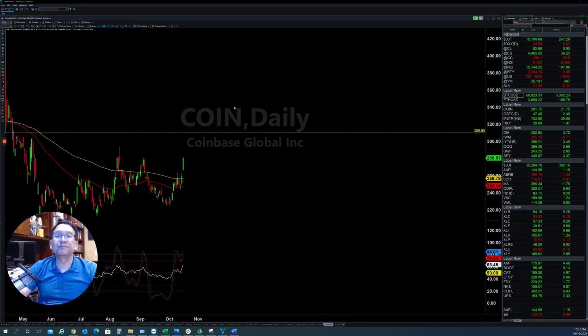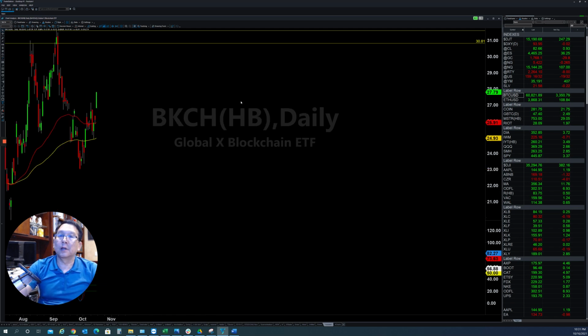Okay, and the next one that I want to show you is BKCH. This one is called the Global X Blockchain ETF. The underlying index is designed to provide exposure to companies that are positioned to benefit from future advances in the field of blockchain technology, digital asset mining, blockchain, and digital asset transaction and integration.